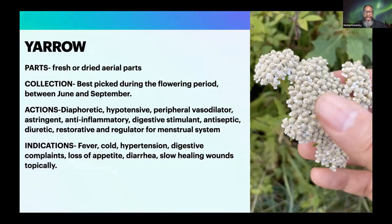If you're trying to stimulate your appetite, this may be one of the plants that you can utilize. Okay, diarrhea, slow healing wounds if you're using it topically. Now, when it comes to appetite and digestion, the reason why I brought this particular plant up is because I wanted to think of something that we can use, that we can gather, we can learn how to make medicine from, and learn how to incorporate with what Ms. Hayat was teaching us about earlier.